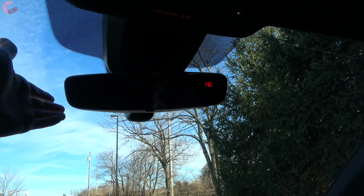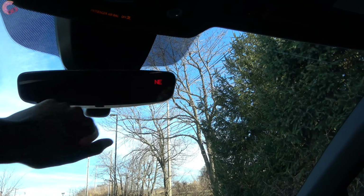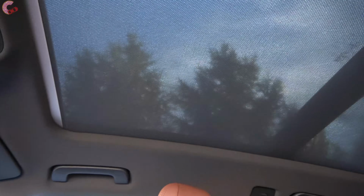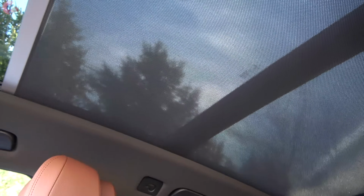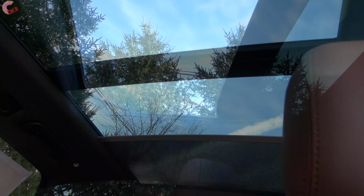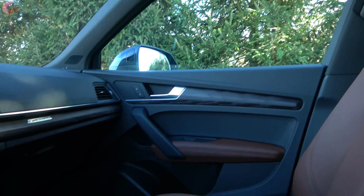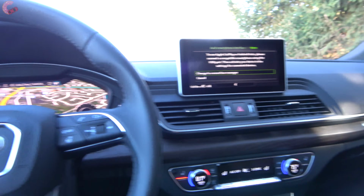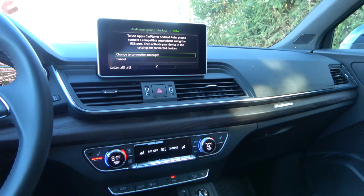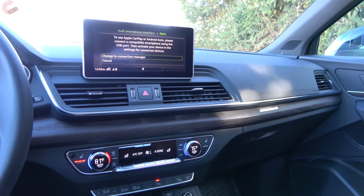Going on up here, we do have an auto-dimming mirror, frameless design with the compass, and then your HomeLink universal remotes are mounted right there. And we also have a panoramic moonroof. This is standard on the Premium Plus and the Prestige levels. And as you can see, it is very large. But anyways, guys, that is going to sum up all the things to point out in the front part of the cabin. So now I'll hand it off to my brother Mason to check out the back areas.